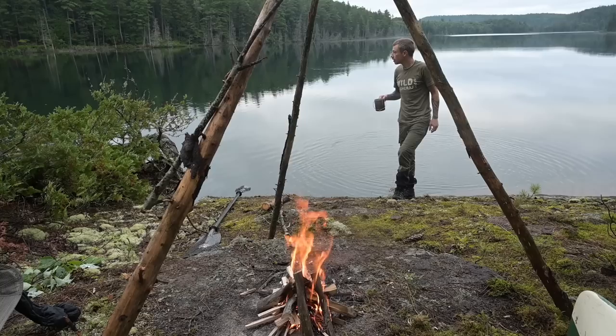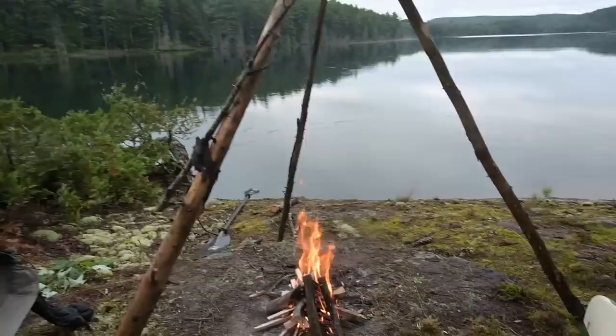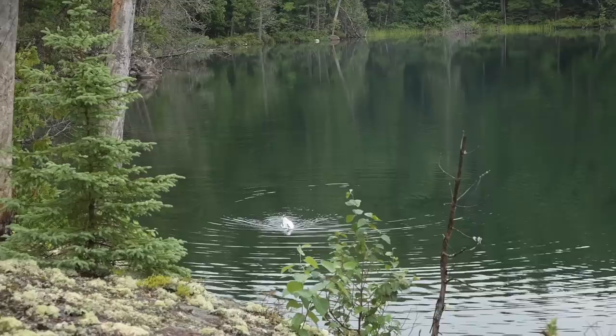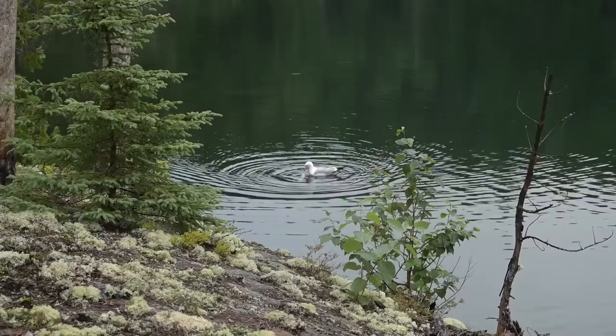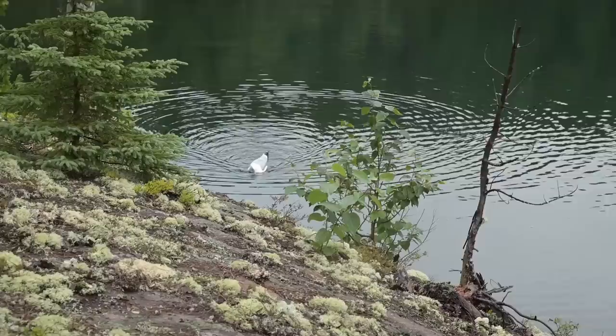There's a fish. The seagull has a fish. What? Way to go, seagull. What you got, big guy? Is that bass? He's coming to show me. Oh my god, that's a big fish. Look at him. Rip that thing apart, bro. Good job, dude. That's a big fish he's got.